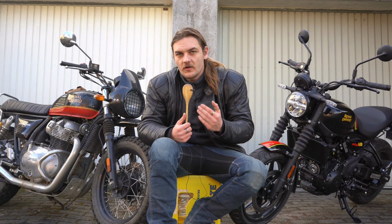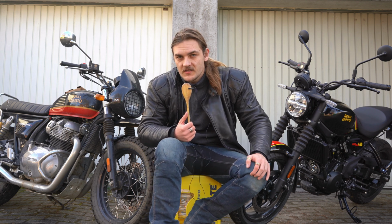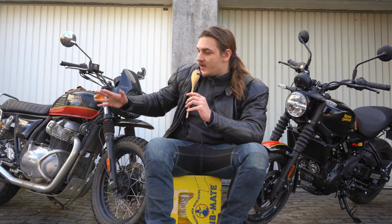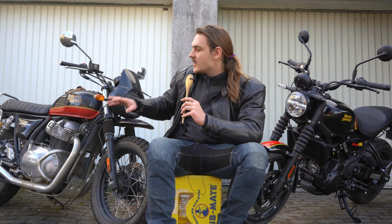If you start owning a motorbike for longer, you want to do stuff to it. Let's talk about customizability. And I gotta say it straight up, the Royal Enfield Interceptor 650 is absolutely winning that one. The amount of customizability in this bike is insane.